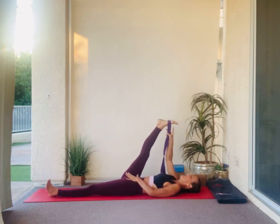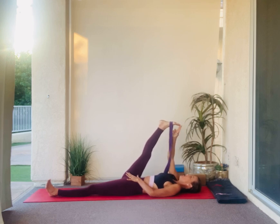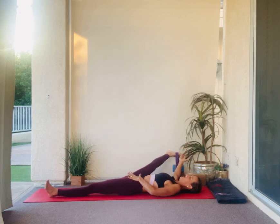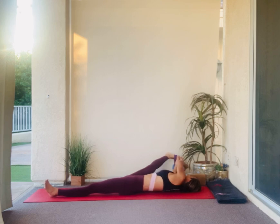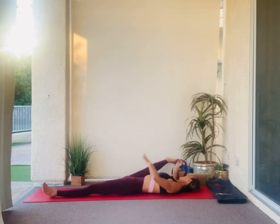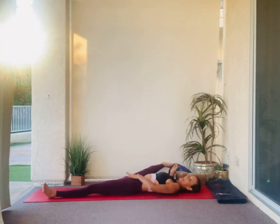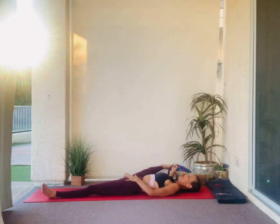Either holding the strap with the right hand, a little bit lower, or the thumb and index finger, we're going to draw the right leg to the side, and we're going to rest the right elbow to the ground. I'm going to have to adjust my cross here. Good. Keeping the left side of the pelvis, the back of the pelvis, broad and onto the mat. Good.